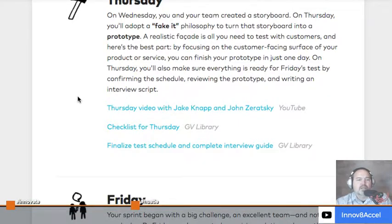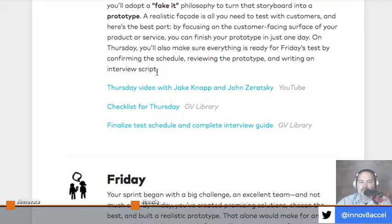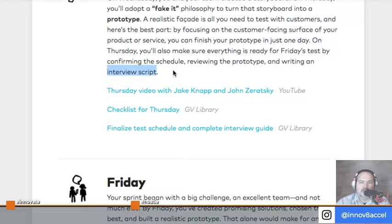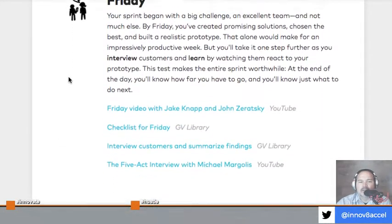From the one that you've set up on Friday, we're going to also confirm the schedule, who's coming in, when they're coming in on Friday. We're going to review the prototype and then write the interview script that's going to really drive home what it is that we're trying to get out of that when we meet with our customers again, to see if there's actually a market for this product. The worst thing that happens is that you move forward with a product that doesn't have a market, and tomorrow, being Friday, is going to let you know whether or not you have that market.